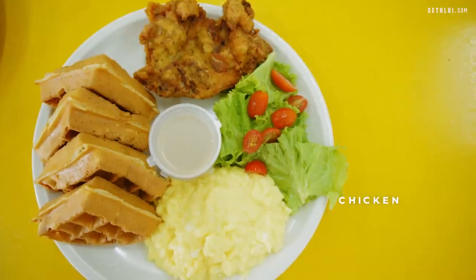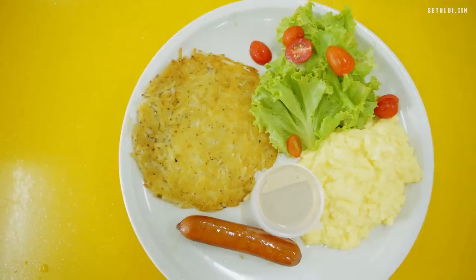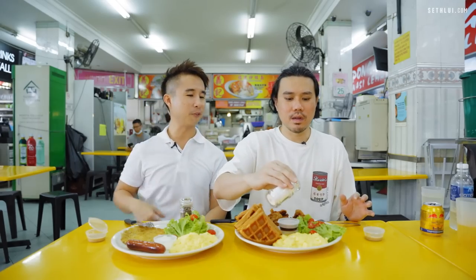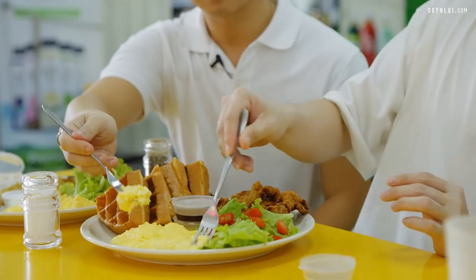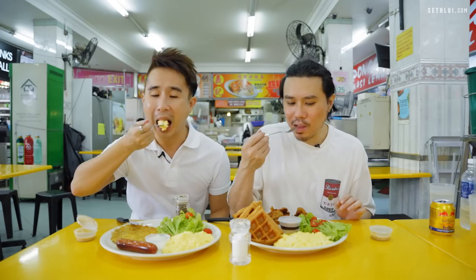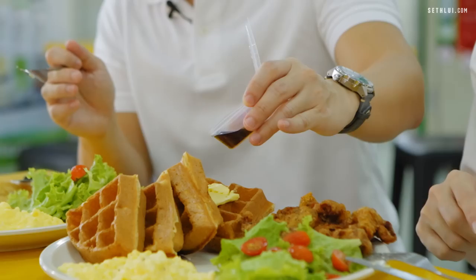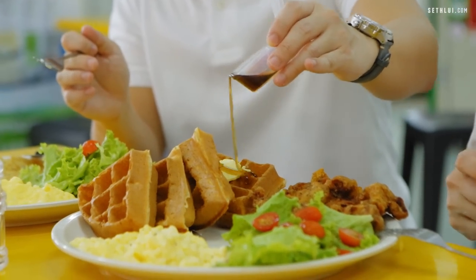So this is what we ordered, chicken cutlet with waffle and the rosti with one sausage. They mentioned the scrambled eggs are unseasoned, so you need to add your own salt and pepper. Why don't you just try it before the seasoning though? The consistency is quite good. Pretty decent scrambled eggs. So they definitely added some butter. I'm actually not a fan of adding my own salt. I feel like if I have to salt it, something's wrong. I'm gonna try the waffle.